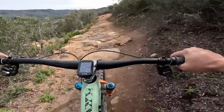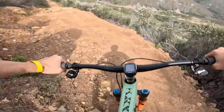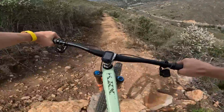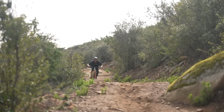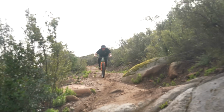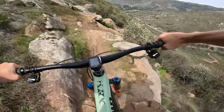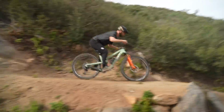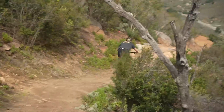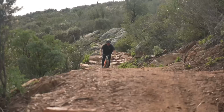Alright, so this is a rowdy track, I should say. I'm going to keep the speeds in the turns. Double, double. On camera going. Right, some big rock rolls coming up now. Switch. 1, 2, gap. Nice. Oh, that definitely could have done with a pedal stroke.